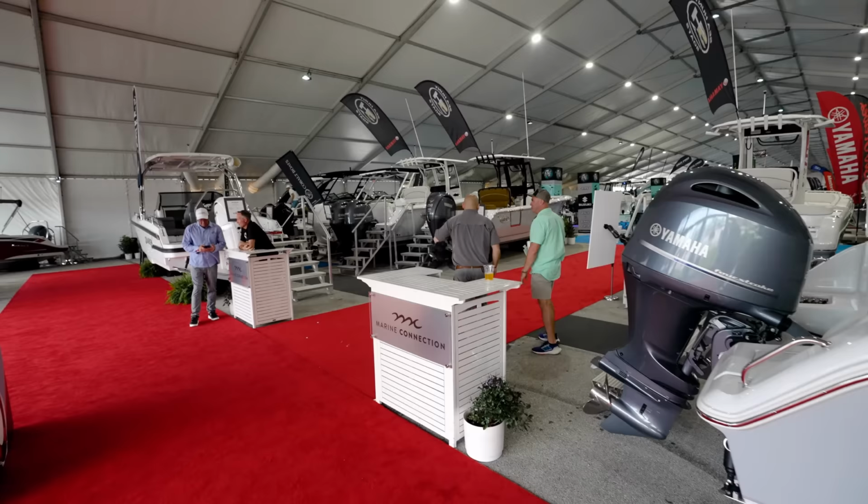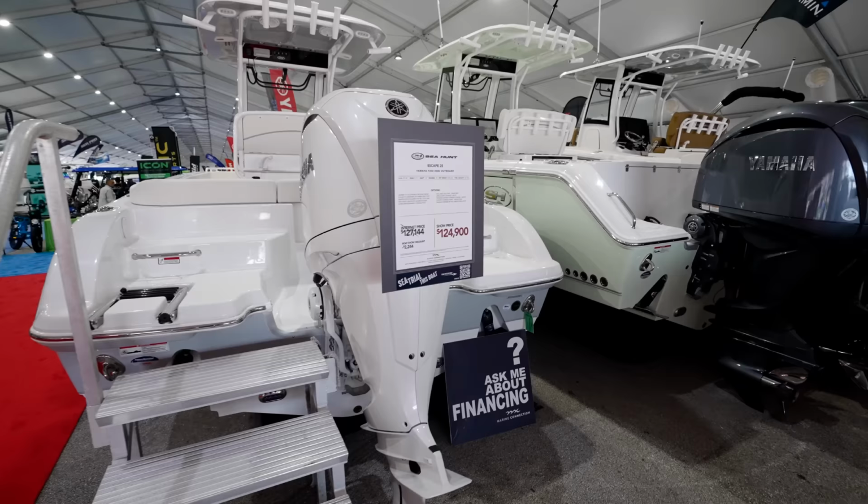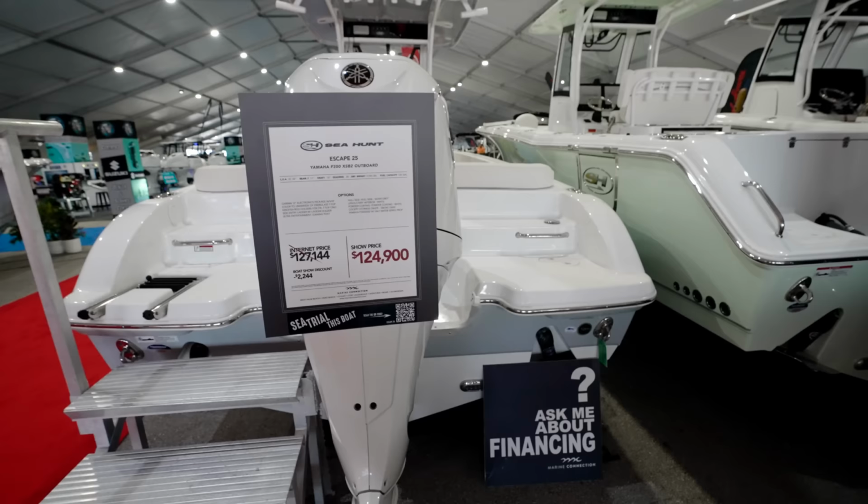All right, so this is technically the entrance, guys, of the show. Let's see what we're talking about, price points. 124.9 Sea Hunt Escape with a 300.